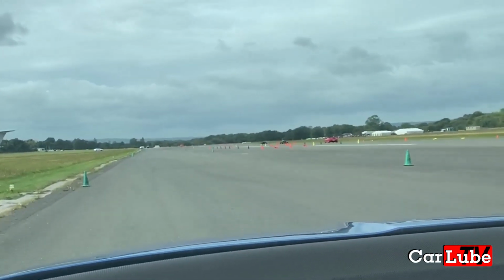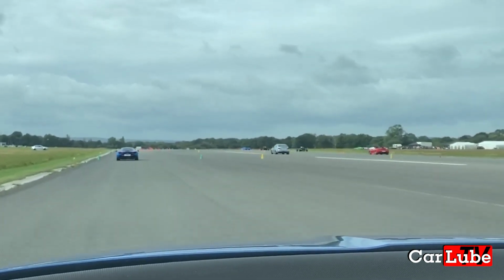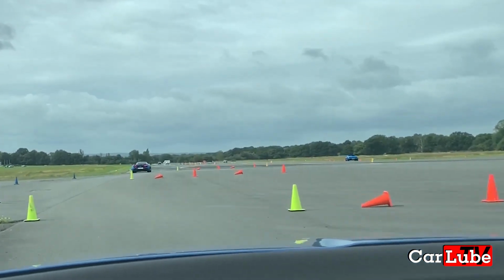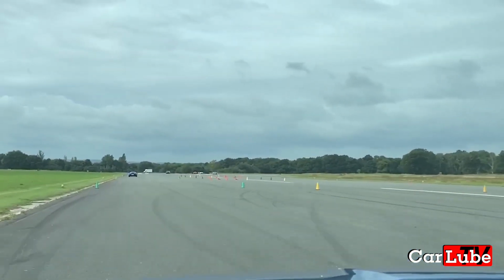We're going to follow these green cones all the way up. Now up here we've got another chicane, so we're going to go round to the left hand side this time. So we're going to go in through the yellow, round and back out. So again up here, we're going to follow the green cones all the way up.